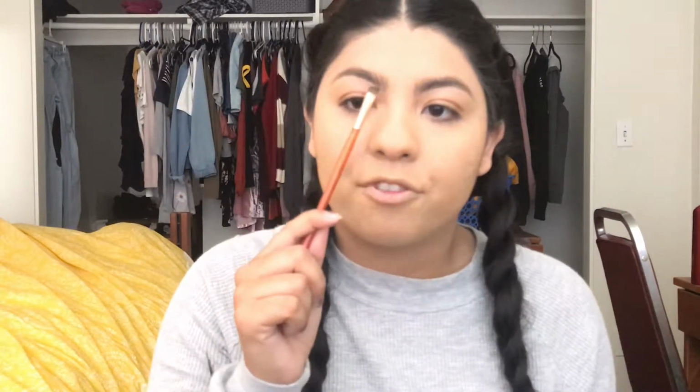So now that we're done setting our face, next is the brows. For me, I easily just fill them in. I follow my natural shape. I don't draw in my eyebrows. A very good pomade in my opinion is the Lock-In Liner and Brow Cream from E.L.F. This is literally only $4.